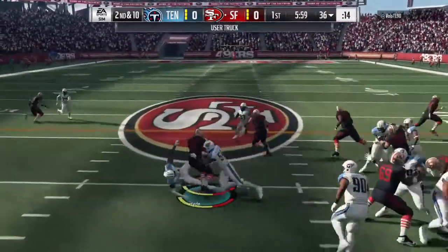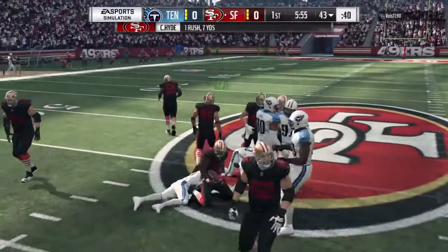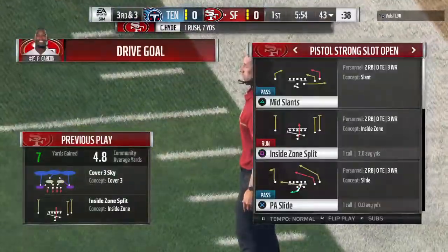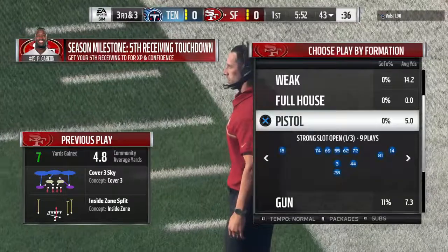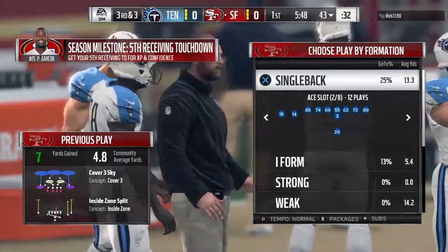First carry for Carlos Hyde. And able to break one tackle, but then quickly brought down. But a nice little gain. Second down, a little more productive than first. 7 yards on the gain. It gets him to 3rd and 3 now.